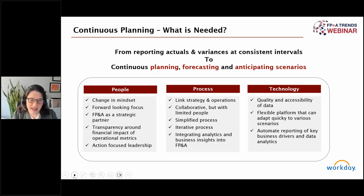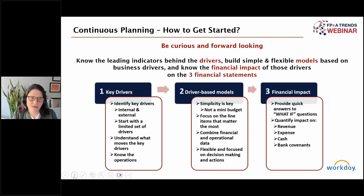Moving on to the next slide. So you may ask, what are some of the first steps to start the journey towards continuous planning? And I call this a journey intentionally because it's not an all or nothing concept. Just doing a little bit of continuous planning in areas of the business that directly drive results can actually be quite valuable. And as simple as it sounds, I'd say you can get started just by being curious and forward looking.